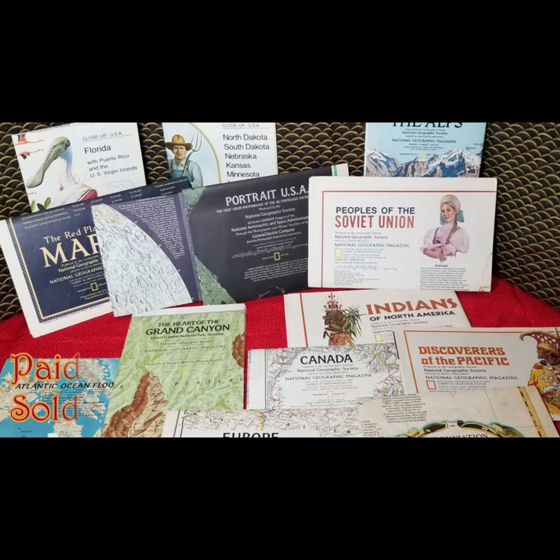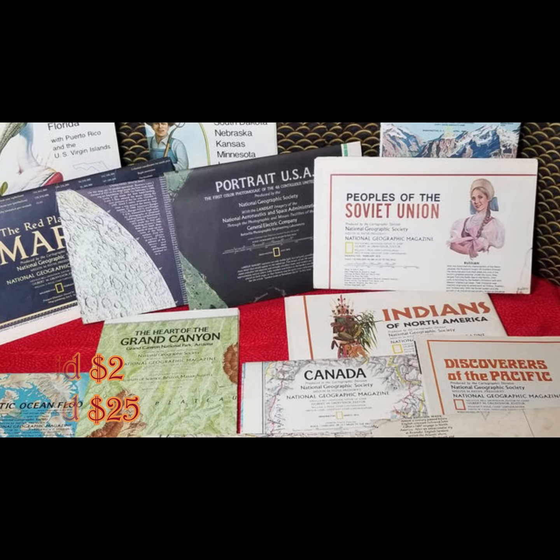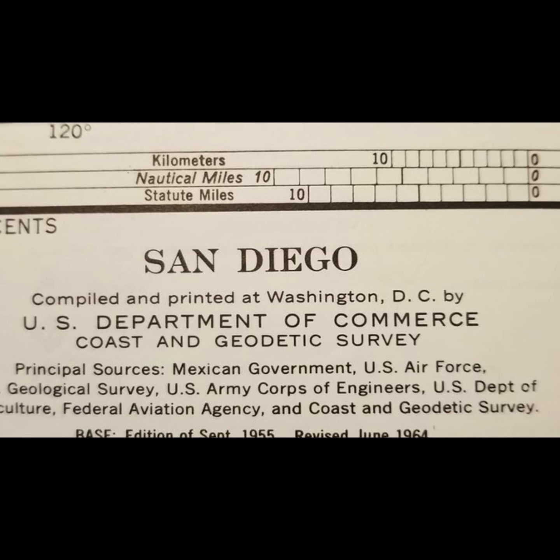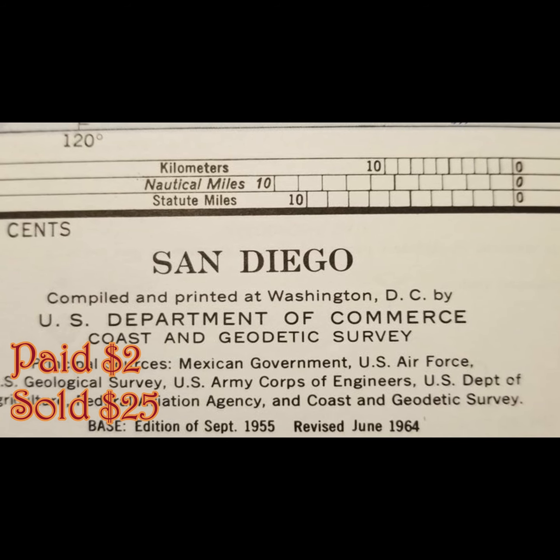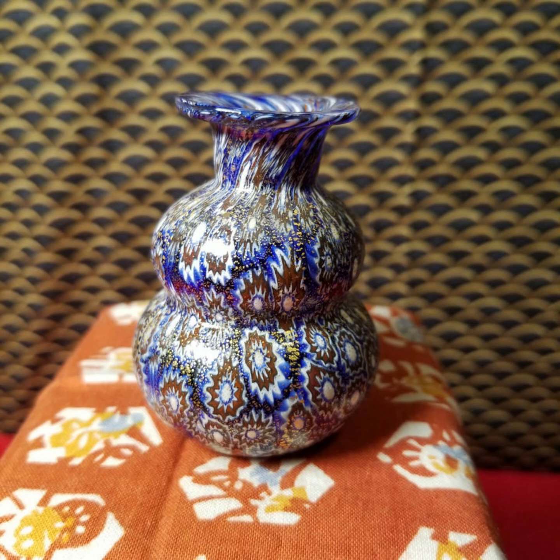Another easy to ship, these maps, National Geographic, they're pretty common, but these were in good condition and cheap at an estate sale, and I got them. This is an aeronautical map from the 60s of San Diego. I also have one for Dallas that hasn't sold, but this San Diego one did sell.